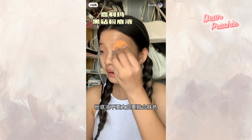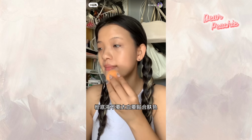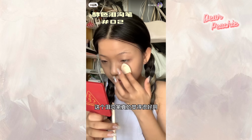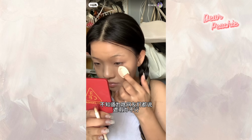She recommends getting foundation shades that are closer to our actual skin tone, because it will produce a more airy and natural looking base. Kiwi noticed her tear groove is still prominent, and it makes her look tired, so she is highlighting the groove with a matte highlighter stick from the China brand Juicy. Don't forget to pat it out too.